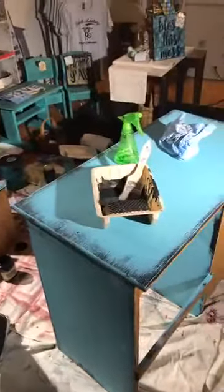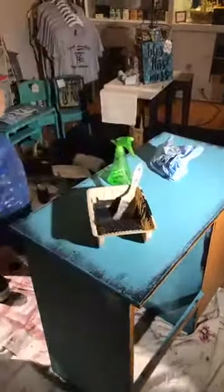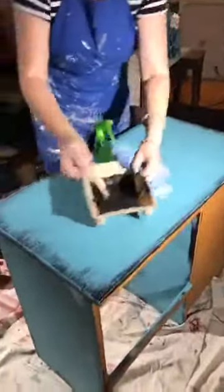I still think we're working on this piece here from last night. Is the glaze the same as the paint? No. Glaze is definitely not the same. It's our brand, but it acts different, and we'll show you why.